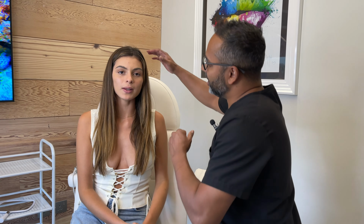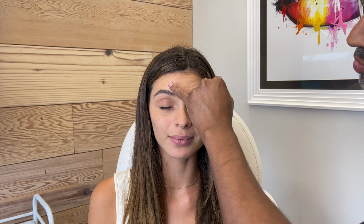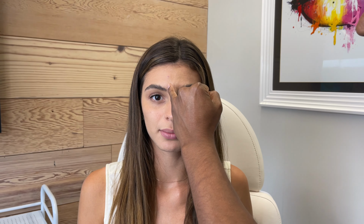So if we look at it, just raise your eyebrows so you can see. This is called the frontalis muscle. Raise it again, and you can see there's a lot of movement here, and relax. So it's going to soften that. And frown. So you can see also, and relax. There's still a slight line there, even forming at rest, and a slight line there at rest. So we're going to soften that. We're going to do the Botox. So we're going to ever so slightly lift the eyebrow as well.